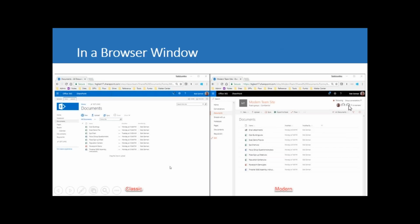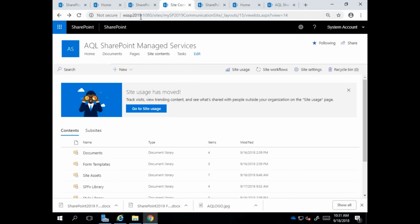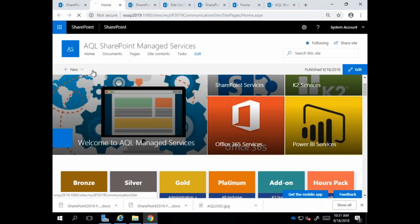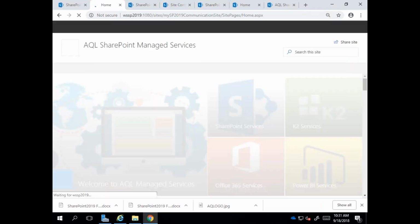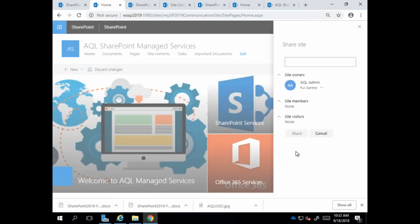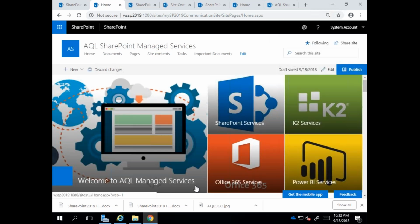You can also see up in the top on your right-hand side. Let me go ahead and flash that to you real fast. You can also see the share site option over here. So the sharing has been a lot easier now versus before. Now I can just go ahead and add any user and include them in any of these members right from here itself. So the sharing mechanism has also been pretty improved.